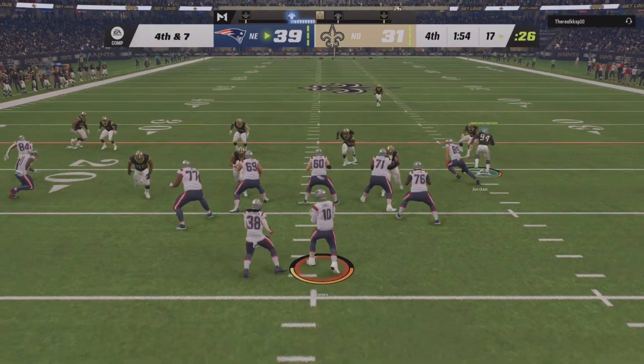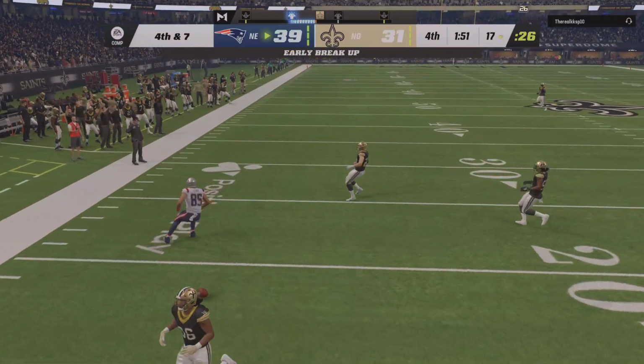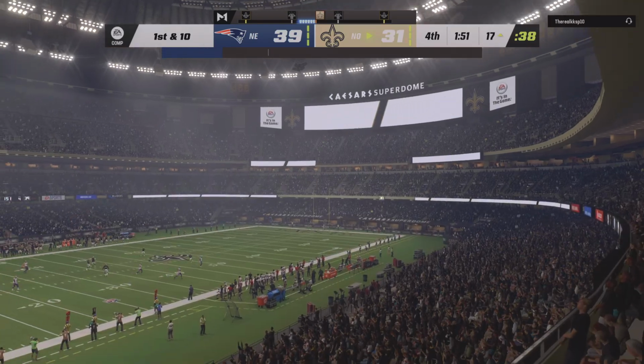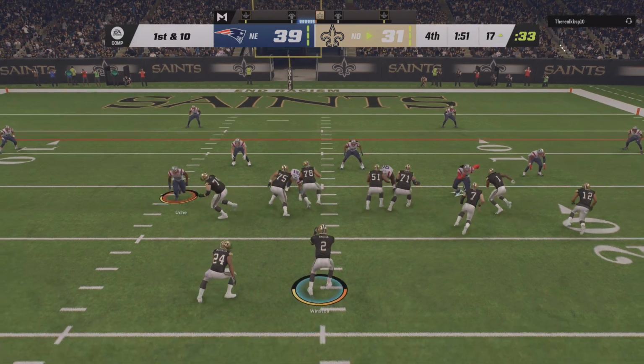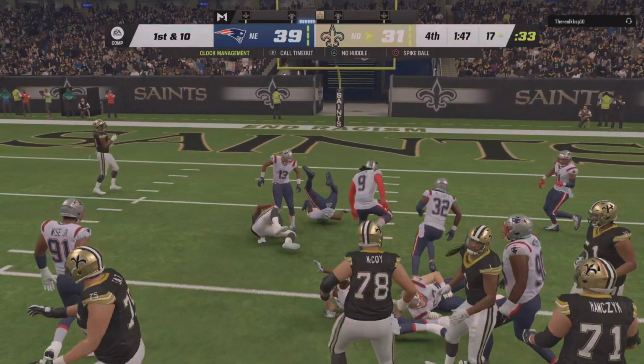Yeah, very much so, because I think what happens is he just had too much time to think. He's wide open now. Here comes the ball, and he doesn't concentrate and drops it. And it's incomplete. They cannot convert, and they turn it over. The Patriots come up empty on 4th down. And, boy, possession here turns over with the football already being in the red zone.